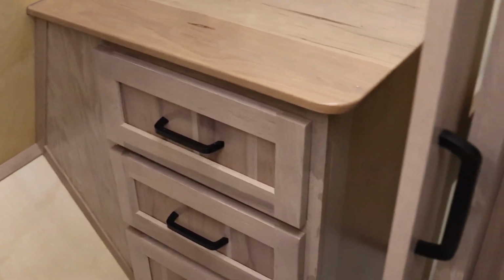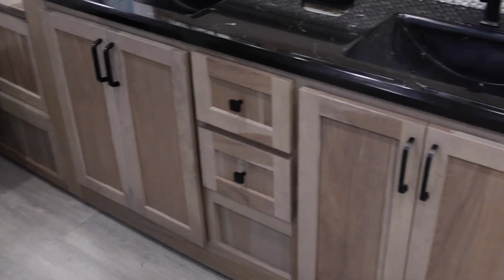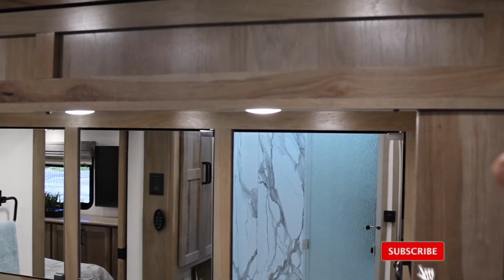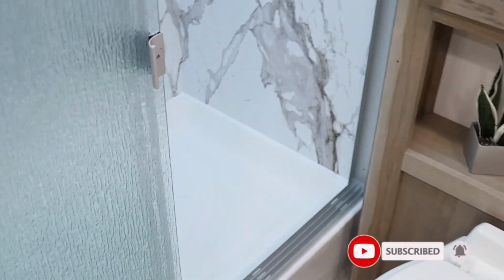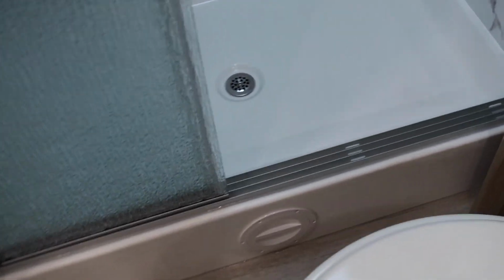Check out your shoe storage there. His and her drawers on each side. You have power outlets right there. And the bathroom is huge. Dual sinks. And I do love the wood design inside here too. And the shower. Yeah, they went the distance this time. This is amazing.